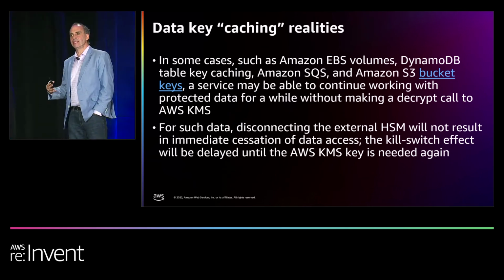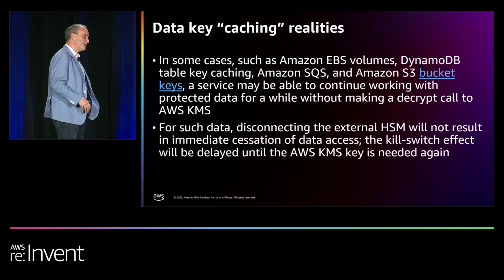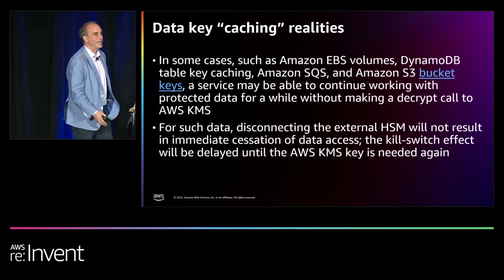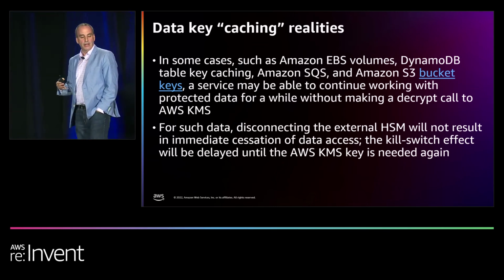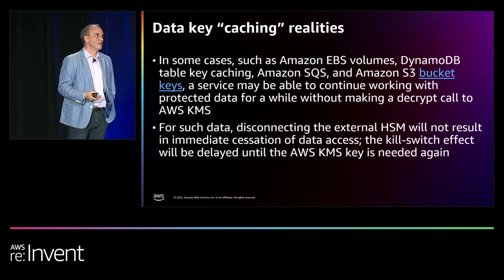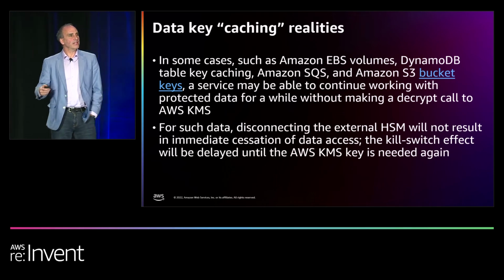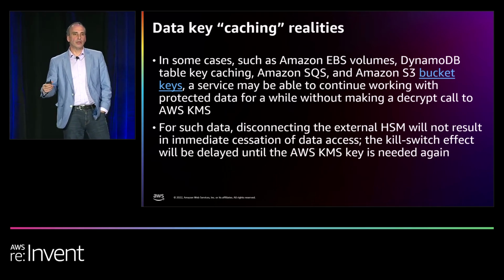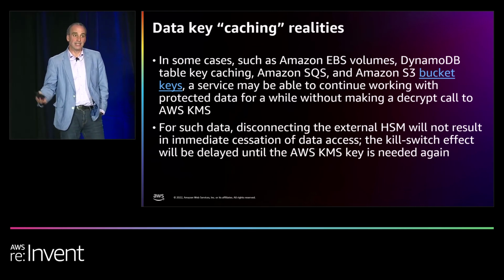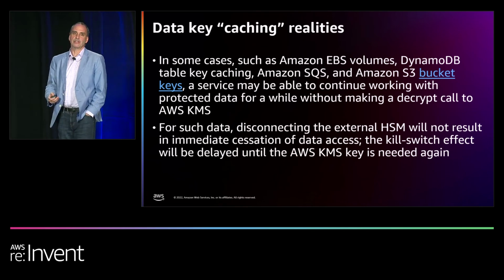But in these places, KMS is kind of in the middle, right? Phone call comes in, hey, give us a decrypt. Hey, XKS, give us a decrypt. We decrypt it back, we give them back the data key. The cache will determine the full timeout cycling of these services. So sometimes we get asked, how fast will things go dark in the cloud? And the answer is, it depends. And so you'll need to look to your data protection patterns in all of your services and some of your cache configurations to get the full extent of that kill switch timeout.